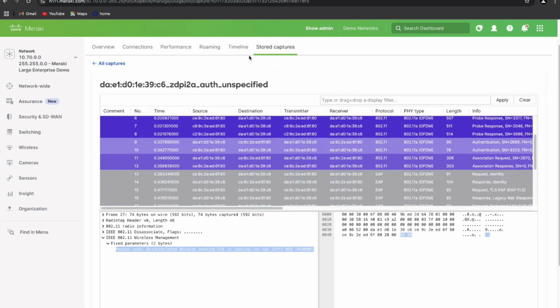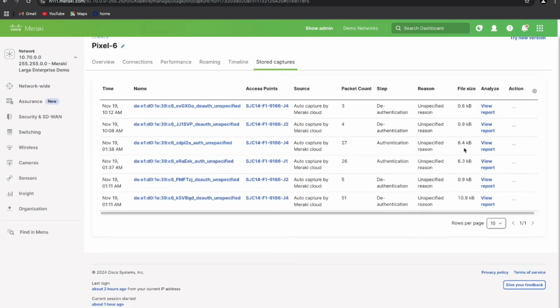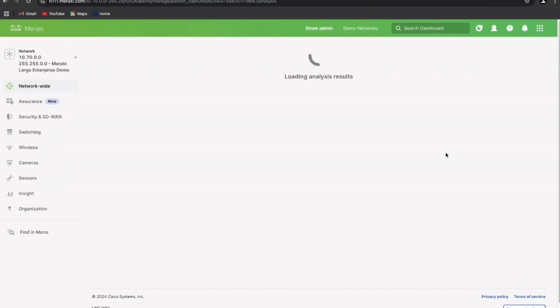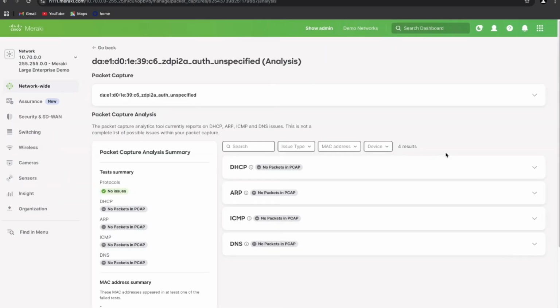But not just that, we are also giving you a summary of what exactly happened. We are showing you the reasons, and we'll actually give you a report of why that client failed, giving you an RCA of what all could have happened while this client failed, and giving you the overall steps of DHCP, ARP. If at any particular instance the client is trying to get an IP address, was it an ARP failure? You would see that right here, showing you the entire steps.